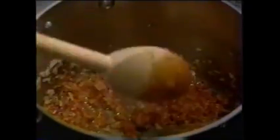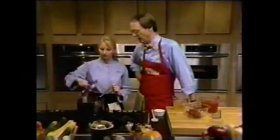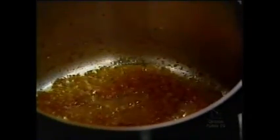Okay, we're done. Got the shallots, tomato paste, and the allspice in there. I'm going to cover this, and we're going to let them sweat for about 7 to 10 minutes at a really low heat. Yeah, very low. How are those shallots? Oh, they're gorgeous. They smell fantastic, too. They're really nice and soft.